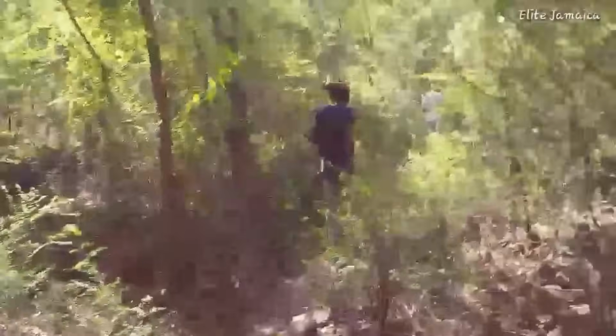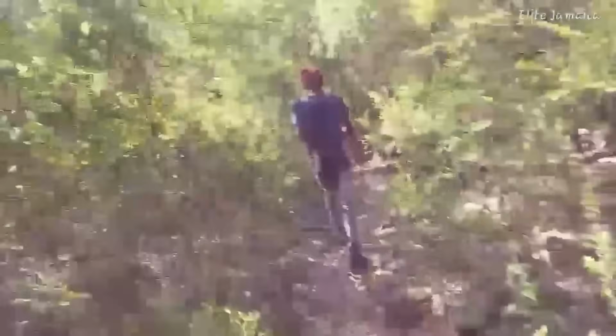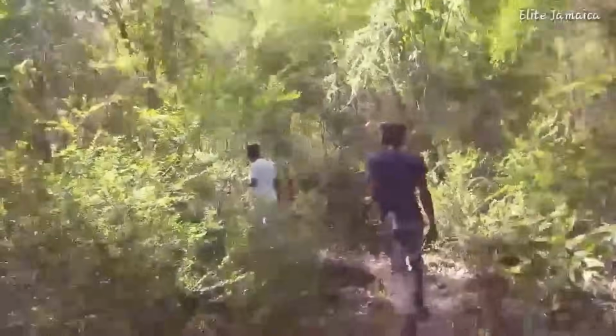Peeps, some deep woods here. You know, Hakim, attack peeps. You know, no, must know my advice. Yeah, some deep woods here.